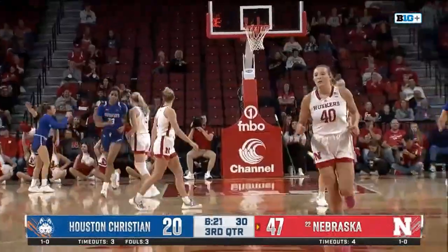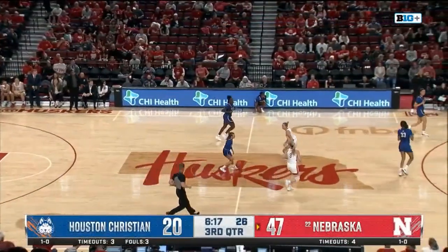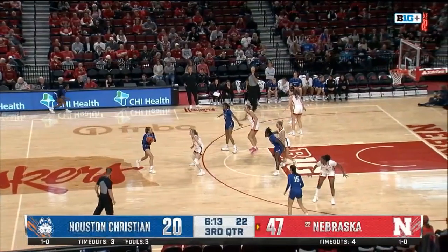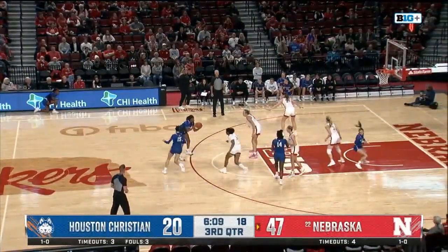Very interesting defense there from Vujakovic. More than willing to give Jazz Shelley her left hand, and she used that screen from Markowski and kind of just stepped to the left and knocked down that three. Shelley with 9, and the Huskers in the midst of a 12-0 run.